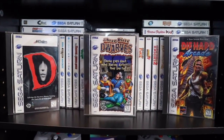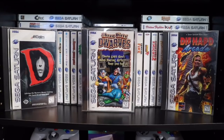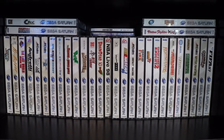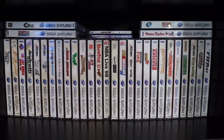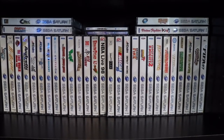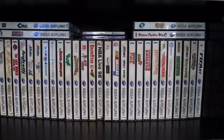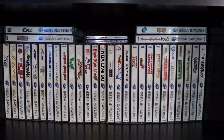You'll see that I have a couple games on display. We have D, Three Dirty Dwarves, and Die Hard Arcade. And then behind these games, you'll actually see several more Sega Saturn games. You'll see Virtual On, High Octane, The Lost World Jurassic Park, Bug, The Mansion of Hidden Souls, Tomb Raider, Gridrunner, Brain Dead 13, some sports games, Clockwork Knight 2, Fighting Vipers, Johnny Bazooka, Golden Axe, Skeleton Warriors, Virtua Kids, Virtual Cop, and Virtua Fighter.